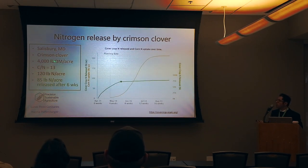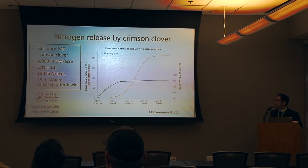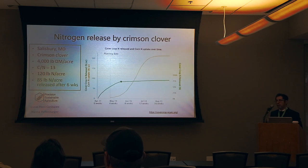Here you have 4,000 pounds per acre. That means that clover was really planted on time. You get such a biomass from a crimson clover. It's great. And then your C to N ratio is 13. That's a lot lower than 25. That means you expect that clover to quickly decompose and release N to the system.